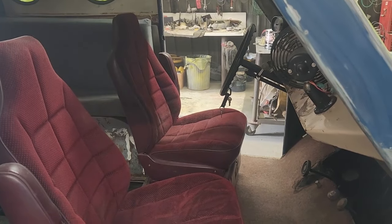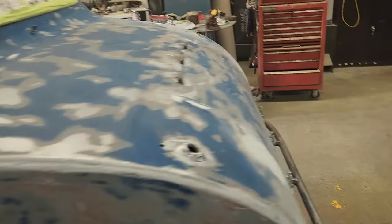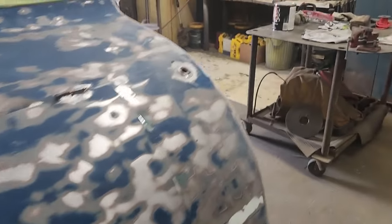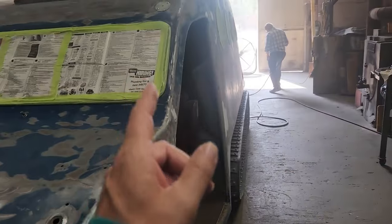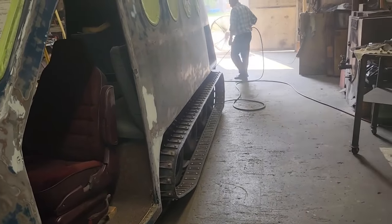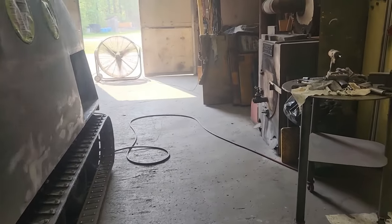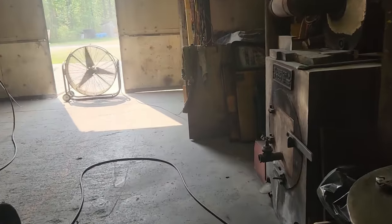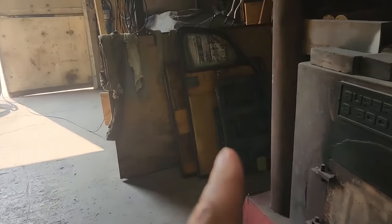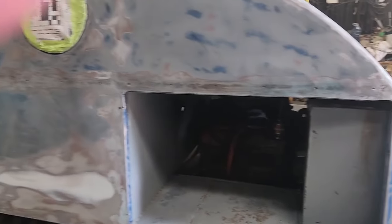And Cat's been liking sleeping in here at night, but front panel's on, windows are all taped, all sides, and he's got all the doors and accessories sanded down, and we're parked over here for now, so they're ready for priming and painting, and this is ready for priming anytime that he wants to get started on it.